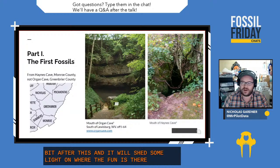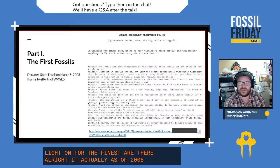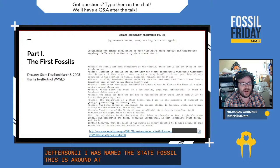All right. Now, as I mentioned, as of 2008, Megalonyx jeffersonii was named the state's fossil. This is around the time it was actually started at Marshall University.